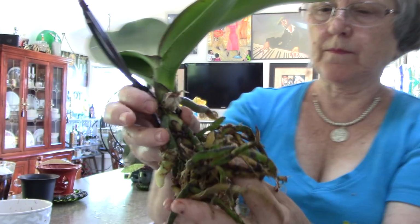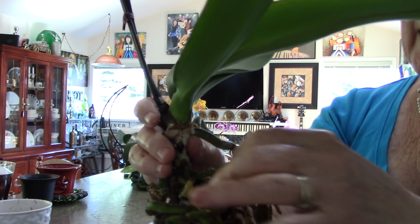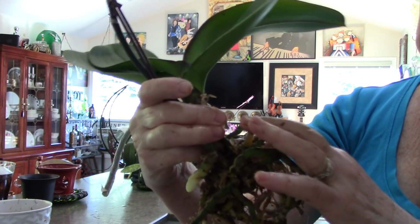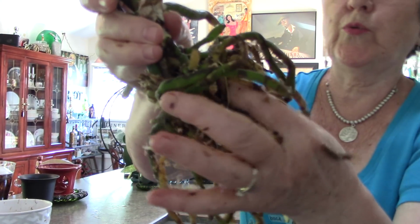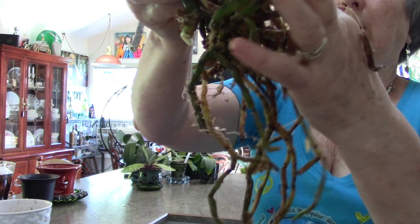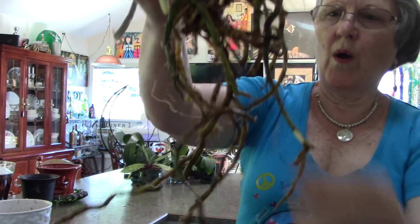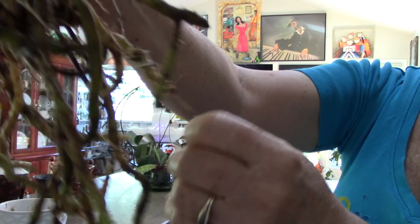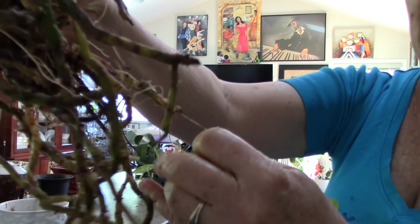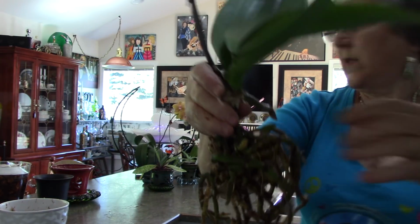So make sure you get all that moss out. I have gone back sometimes and I haven't gotten it all. And sometimes you may have to take a pair of tweezers in there and get it. But I think a little running water will help. Not good. Not good at all. That one will have to be trimmed. Do my scissors.